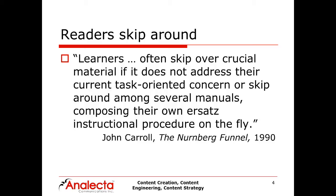So what he observed over and over was that even in that limited environment, readers did not use the content in the fashion it was designed to be used. Instead, they were very task-oriented in what they were doing. They had a particular concern in mind, and they went hunting for that information by their own devices, and often almost made stuff up out of the various pieces that they found.